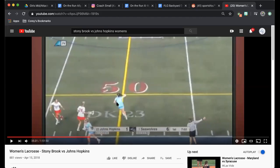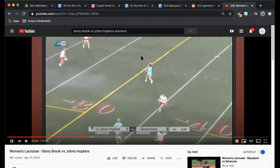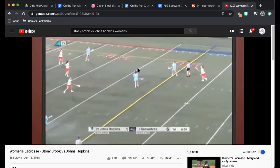There was a delay here, which she actually probably should have stayed with her at this moment, but because there was a delay, it just slowed up their clear. So you turned what should be a quick clear into something that might be a slower break or a more difficult way to advance the ball up the field.